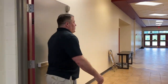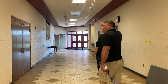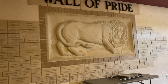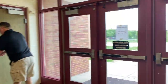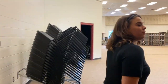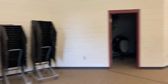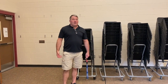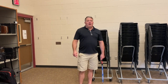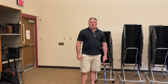Now we're walking into the auditorium. Down at this end is where we have our band classes. Mrs. Jones is the band teacher, the lead band teacher for Lansing Middle School, and her assistant is Mr. Veneri. Mr. Veneri also helps out at the high school. And I'm very partial, but they're great teachers and great human beings.